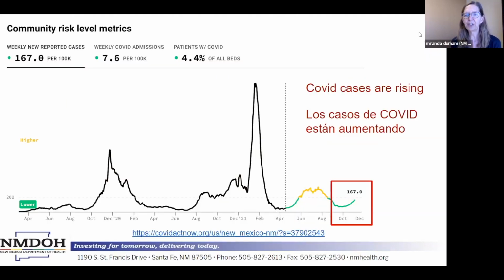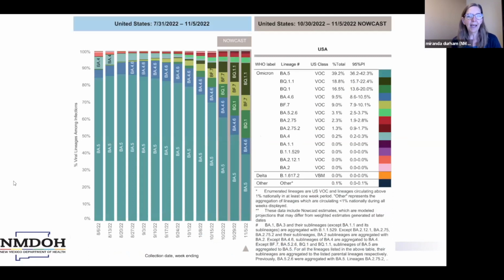That was their strong recommendation. Okay, so looking at New Mexico specific data, this is a case count by week, and you can see that we do continue to go up. We hit a real low point in cases at the end of September, beginning of October, and we have been slowly on the rise since. And that rise is actually, interestingly, not really driven in most places in the United States by the variants, but I think there is a worry that that is still to come.